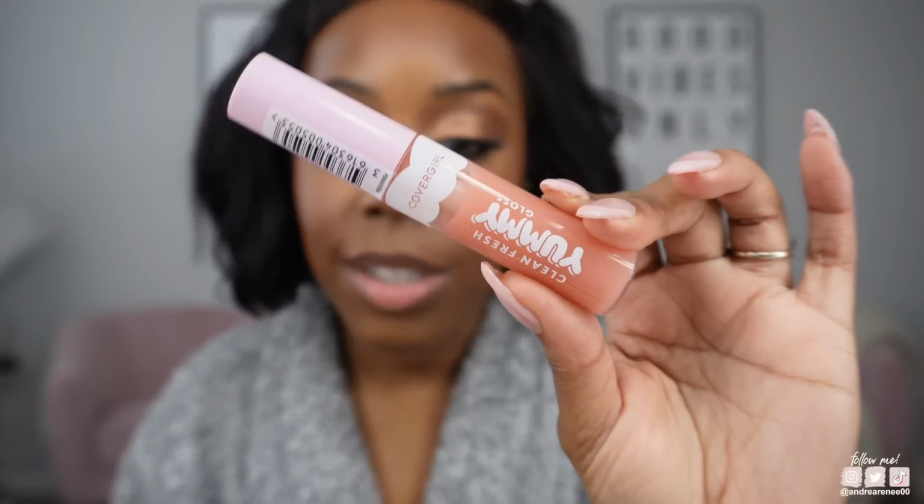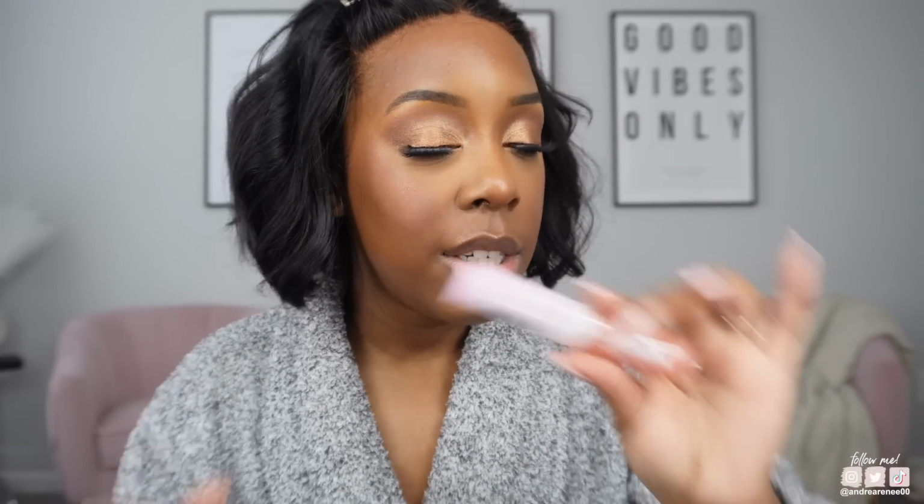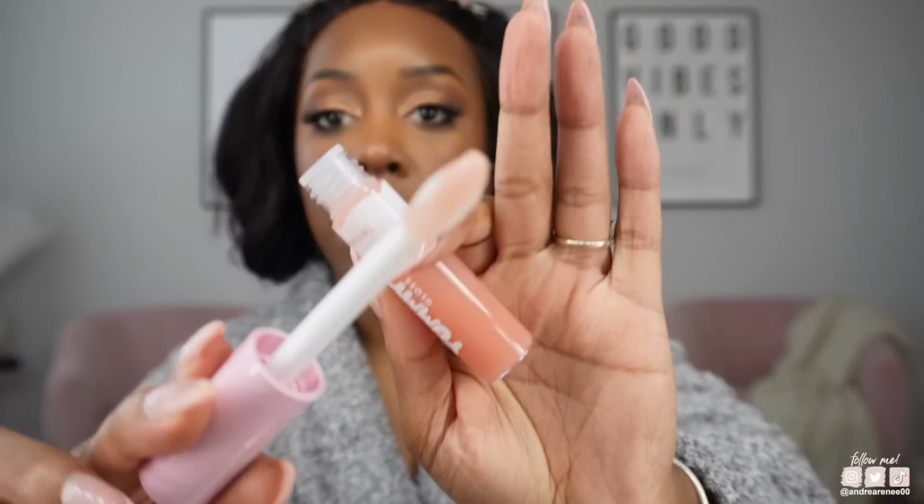But now let's try out the lip products. Let's try out the CoverGirl Clean Fresh Yummy Gloss. Do I want a lip liner? I don't think I do. Not right now. Yeah, let's use this gloss, and then we'll use the e.l.f. gloss in another video. I just really want to use this one. Ooh, this is a big applicator, y'all. Big doe foot applicator. Let's put it on the lips.